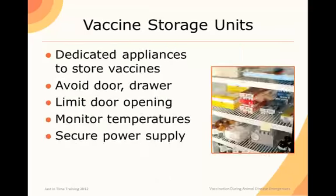Refrigerators or freezers used to store vaccines should be dedicated to that purpose and should not house food or drink. To avoid temperature fluctuations inside the unit, limit the number of times the door is opened and do not leave the door open longer than necessary. Vaccines should not be kept in the doors of refrigerators or freezers or in the vegetable drawers of refrigerators. Temperatures inside the storage unit should be measured with a calibrated internal thermometer and recorded at least daily. Ensure a secure power supply and avoid plugging into a power strip or an outlet that is controlled by a wall switch, as these circuits may be inadvertently shut off.